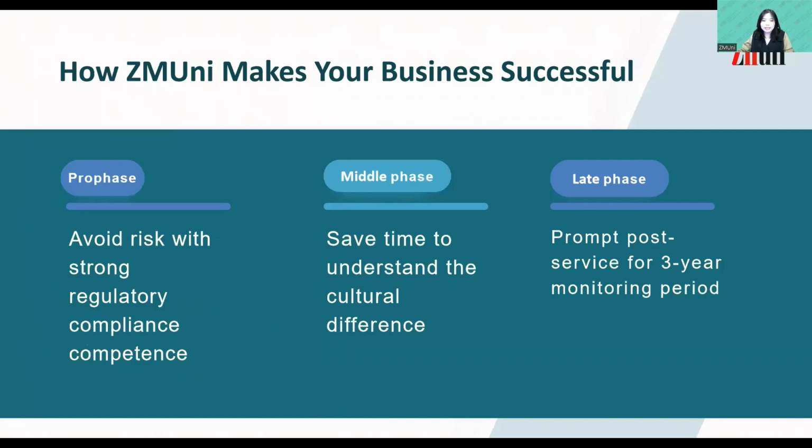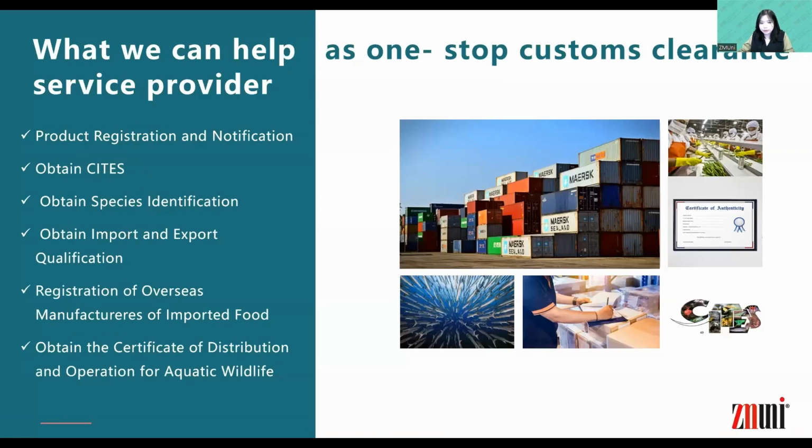Then we're going to the last part of our webinar, what we can help as a one-stop customs clearance service provider. We can provide product registration and notification, application for sites or the species identification certificate, and to obtain qualification of import and export, registration for overseas manufacturers of imported food, and obtain the certificate of distribution and operation for aquatic wildlife.